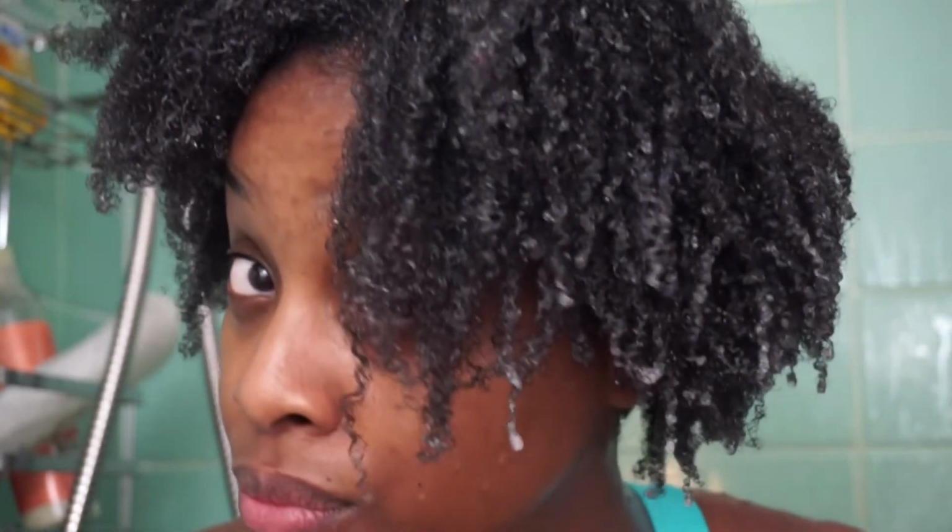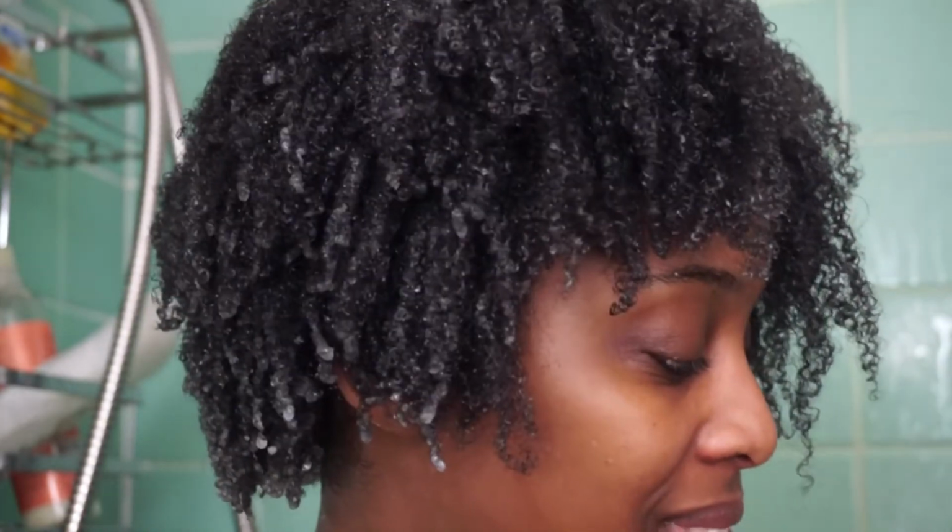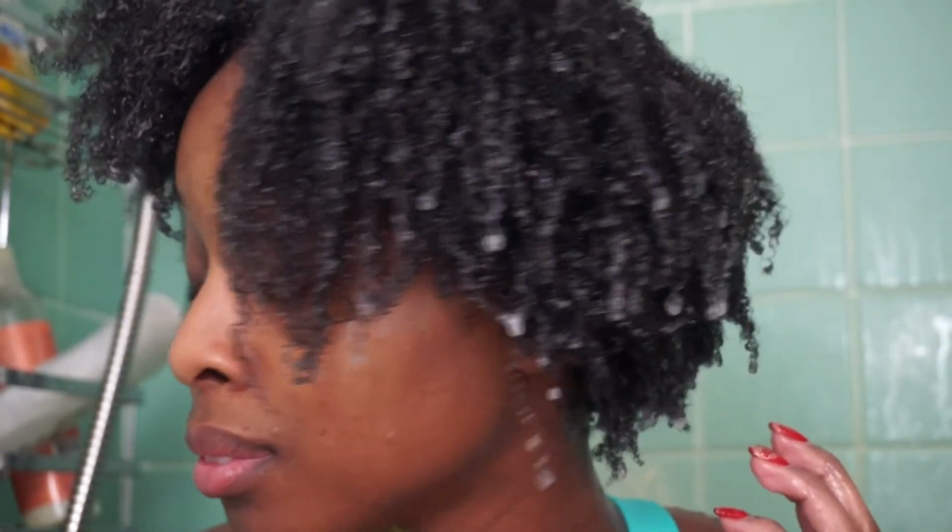So I'm all done applying the product to my hair. This is what my curl pattern looks like when it is soaking wet and filled with product. Definitely have a little bit of hang time, but you know, the shrinkage is real, so that's all gonna go away as soon as my hair dries.